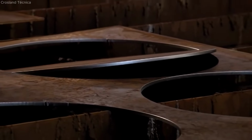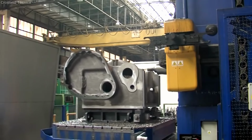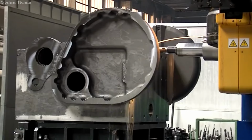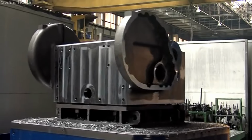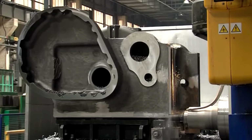Production begins in the sheet metal department, where structural components like cabs, tanks, and platforms are cut from steel sheets using precision laser cutters, with tolerances down to 0.2 millimeters. Plasma cutting systems are used for thicker components up to 25 millimeters, offering speed, accuracy, and cost efficiency.